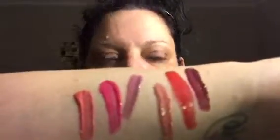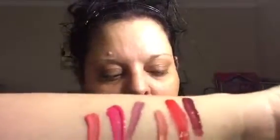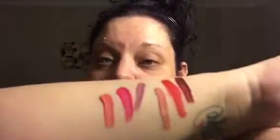And there are the colors. Again, this is the Alter Ego Lip Gloss from Lorac. There are six. One, two, three, four, five. There are six in the pack. Clothes are falling off. And this is what it looks like. And it's from Ulta.